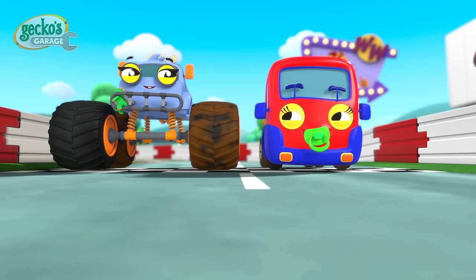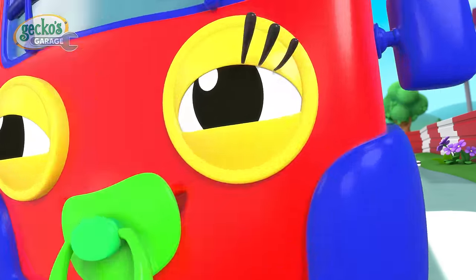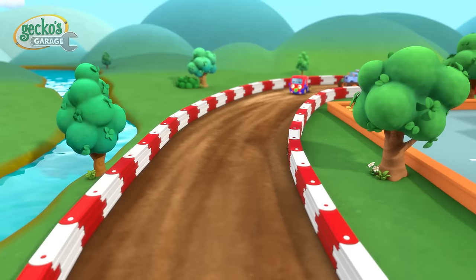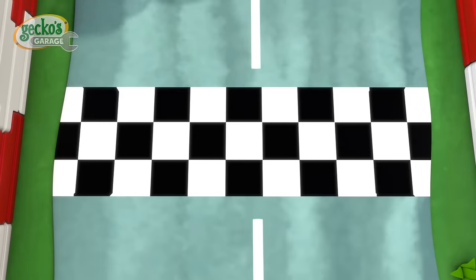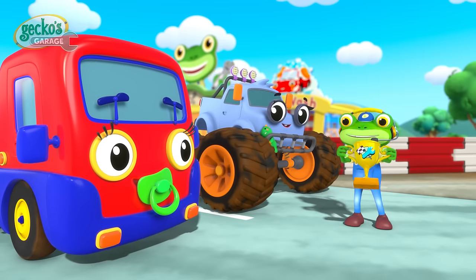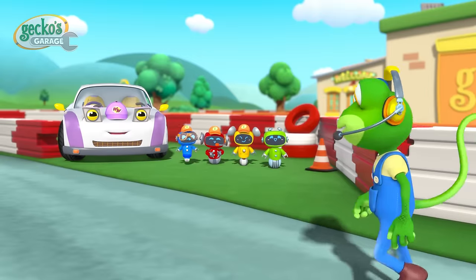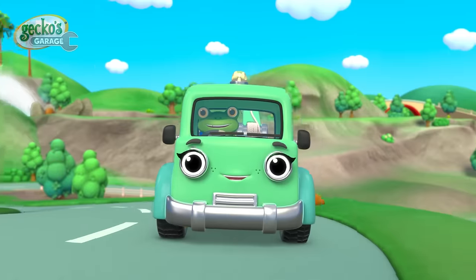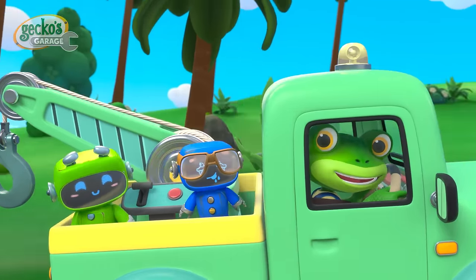Final lap. Ready, racers? Go! Fantastic race! Everyone wins when they have good friends. Goodbye, everyone. Hello, everyone. We're just on our way to Cat's Face for a cake sale.